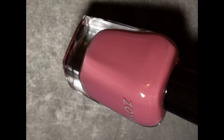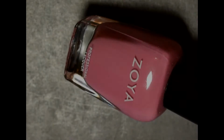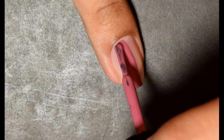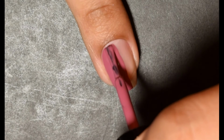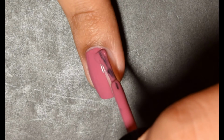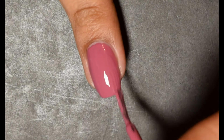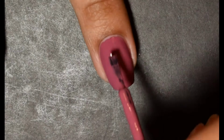Up next is Ruthie. She is a pastel dusty pink. I was very surprised with how much I adored this color on me. I think those with medium to deep skin tones can definitely pull this off, and it's going to look fabulous. It does look a little warm toned here, but I will say that I do have a lot of yellow undertones, and I think it looked phenomenal on myself.